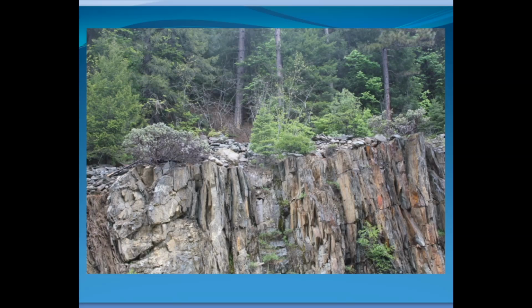So hydraulic pits and hydraulic benches and areas where the old timers mined are very productive and well worthwhile for the prospector to check out.